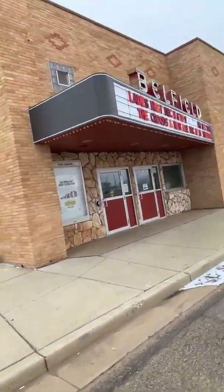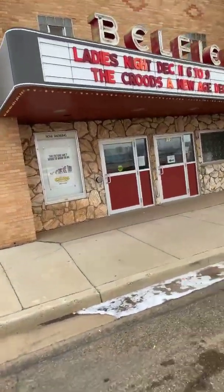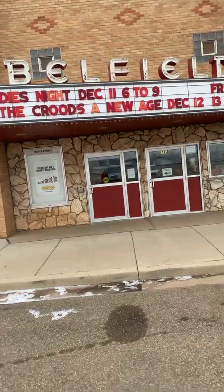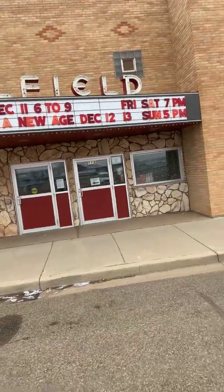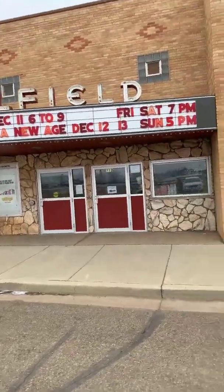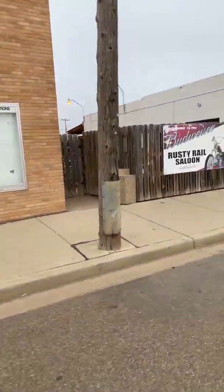Okay, so here's the Belfield Theater, and it looks like it says Ladies Night, December 11th, 6 to 9. Friday, Saturday, 7 p.m. There you go. So they have movies on the weekends.